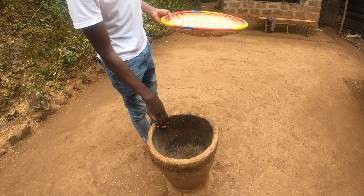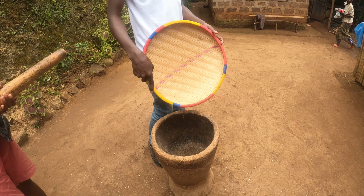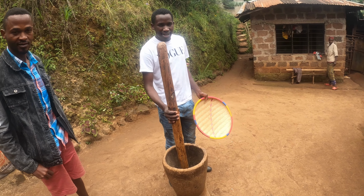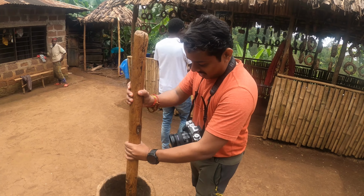Yes, these are three hard shells. So this one is for pounding to remove the second shell. Okay, I'll try. The first process is removing the coffee shell from the seed.